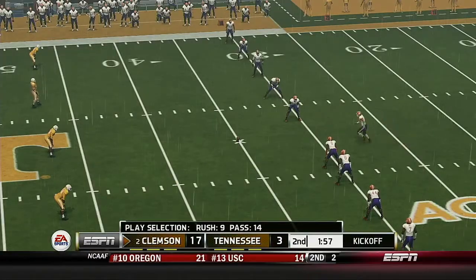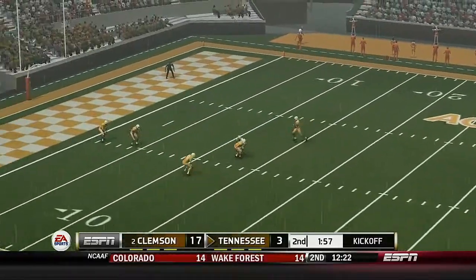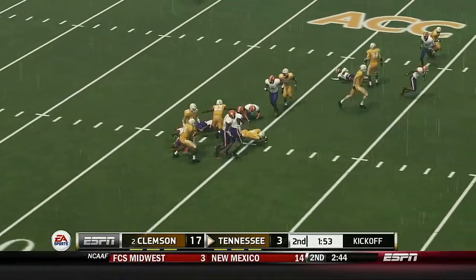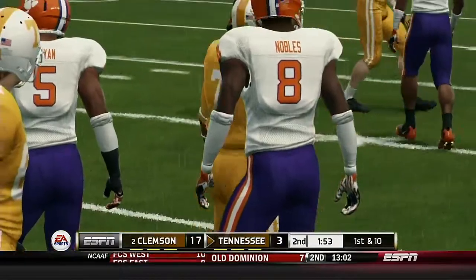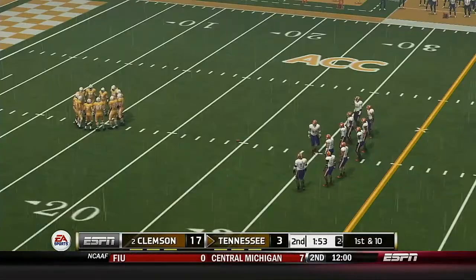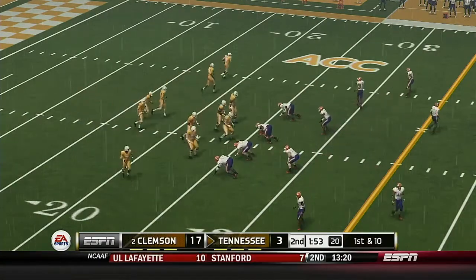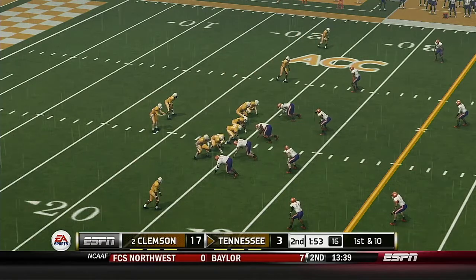Clemson, the kick. He'll take it from the 2. He makes it to the 25-yard line. You think about the challenges these two teams are facing. On one side, you've got to find a way to keep building on your lead, and on the other side, you've got to find a way to get back in it.